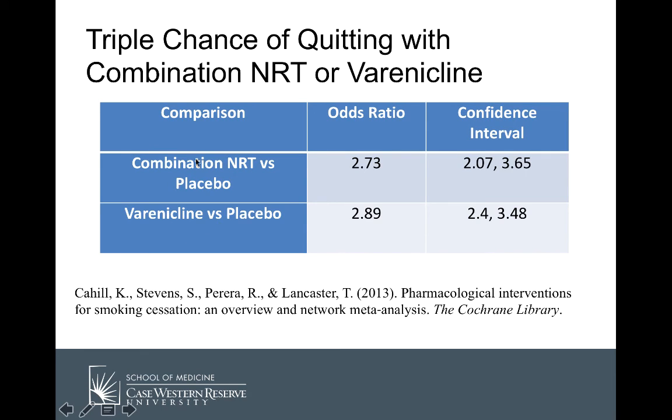Chantix. So a combination nicotine replacement includes a long-acting nicotine replacement. The only one is the patch. And then adding an as-needed nicotine replacement, such as the lozenge or the gum. So if somebody wears the patch and then takes the gum or the lozenge as needed, they will about triple their chance of quitting. If they use Chantix alone, they will also about triple their chance of quitting.